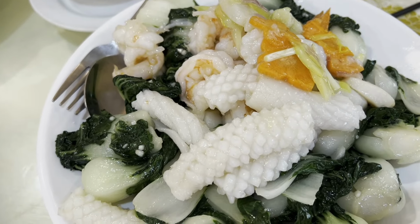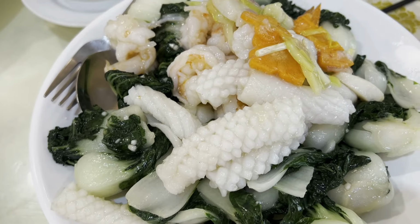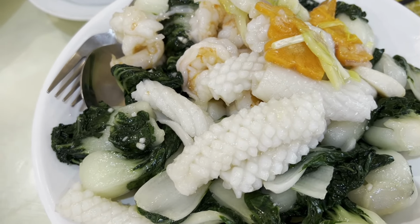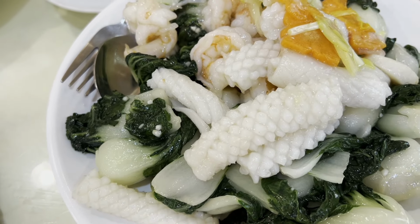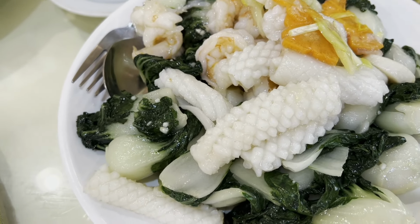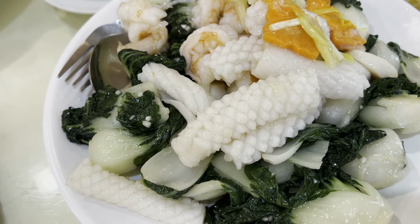This is three kind of seafood stir-fried over bok choy with the Chinese veggies. You have the big squid, you get some prawns, and you got scallop. So lightly stir-fried with ginger. So it's a simple dish, lots of flavor.